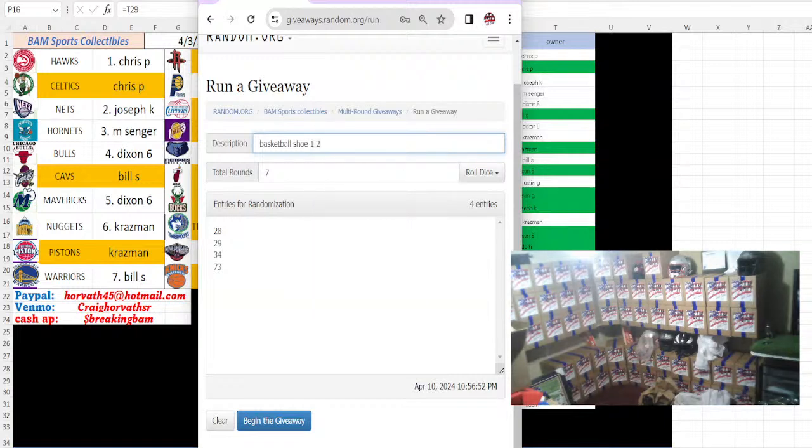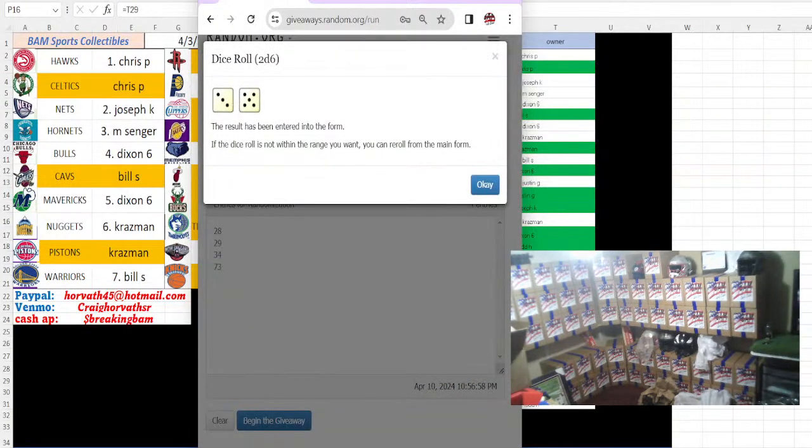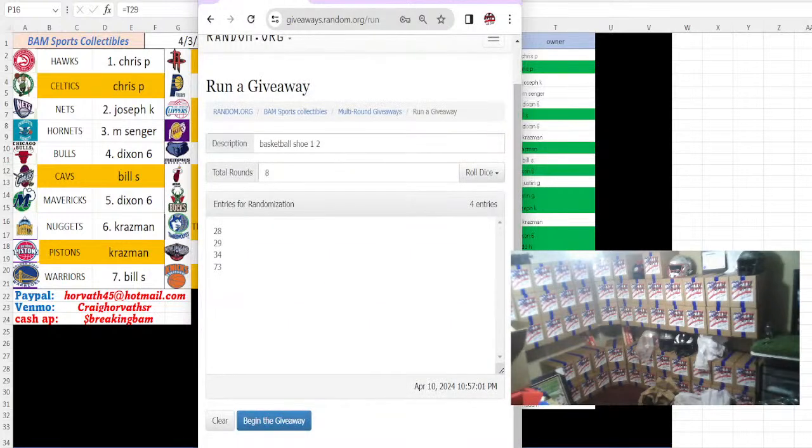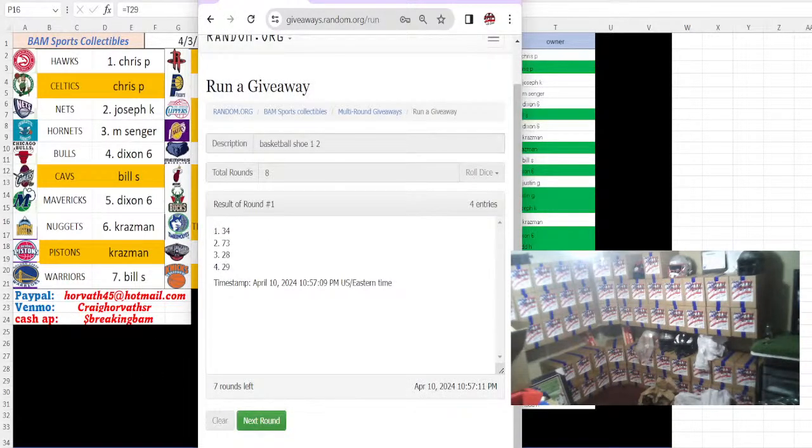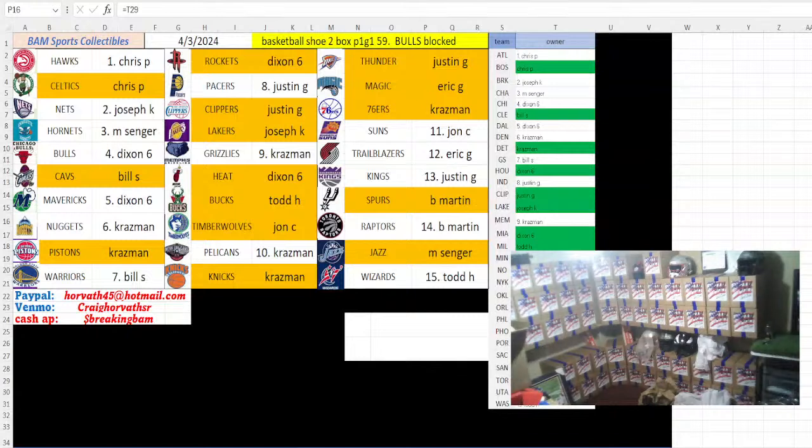I don't know how I'm doing this. I'm just kind of figuring out where the mouse should be. All right. So the two shoes that we're going to do. Are you doing two? Yeah, 29 and 73. I have a good feeling about 73 because that's my birthday. All right, I don't see any trades.